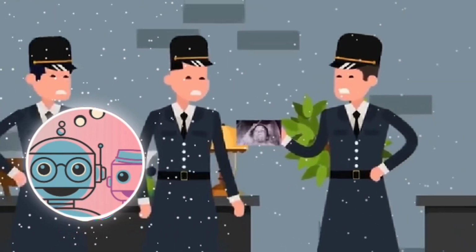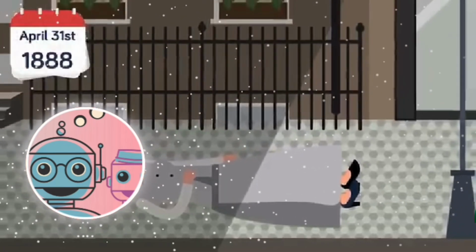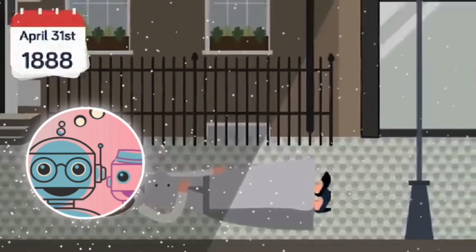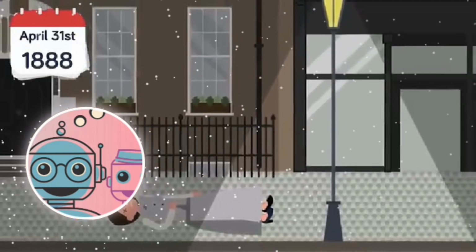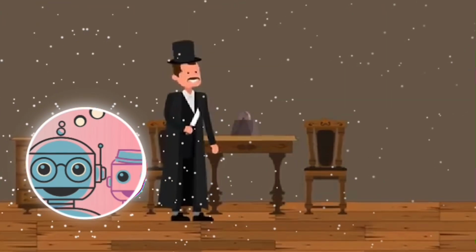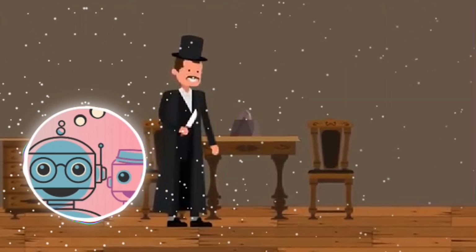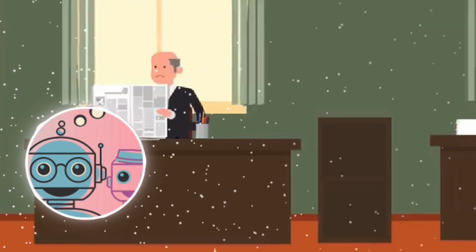Absolutely. And then there's Elizabeth Stride, murdered on September 30th. Her case is particularly intriguing because while her throat was cut, she wasn't subjected to the same level of mutilation as the previous victim. Really? Yeah, it's almost as if the Ripper was interrupted. Imagine the terror of thinking you've escaped, only to have your life taken moments later.